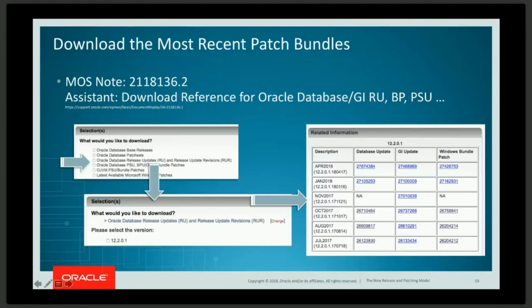And then it'll give you a choice, say for base release, it would say, do you want 12.2.1, do you want 18, and so on. And then it will give you the direct links to the patches. If it was for bundle patches, you can get a choice between the database, grid infrastructure updates, the Windows bundle patch. If it was the base release you're looking at, it will give you the link for the base release. So that assistant note is a nice way to get the latest on whatever platform you're running.